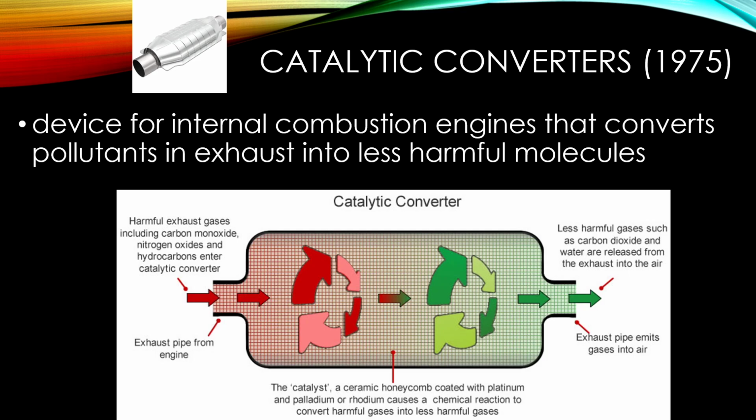Now, something else that's been done to help prevent pollution from vehicles is the catalytic converter. A catalytic converter was introduced and became highly in use in 1975, and what it does is it takes the internal combustion engine exhausts and converts those pollutants to less harmful molecules. So a catalytic converter will take the harmful gases that come out of the engine, like the carbon monoxide, the nitrogen oxides, and the hydrocarbons, and go through a process with a catalyst, which is a ceramic honeycomb with platinum and palladium or rhodium, which causes a chemical reaction that converts those gases into less harmful gases like carbon dioxide and water instead.